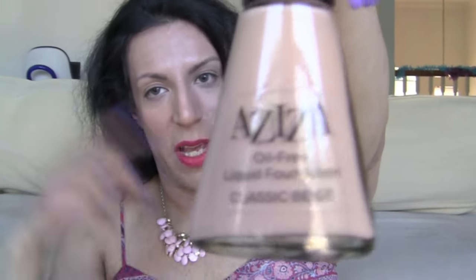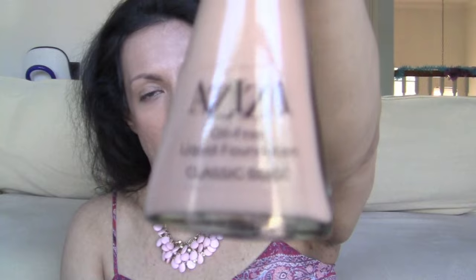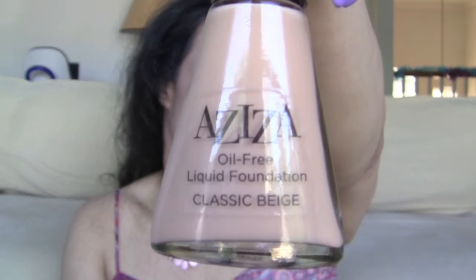About a month ago, I used this Aziza Oil-Free Liquid Foundation, Classic Beige from the Dollar Tree 99 cent store. Can't remember when, because the stores sell the same thing all the time. Is it going to focus on me? Oh, there we go. It was focusing on my face, not on me.